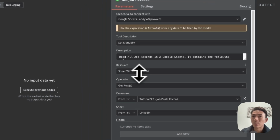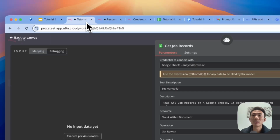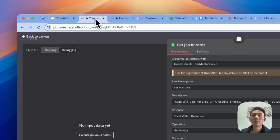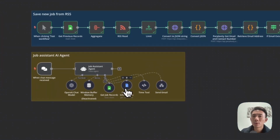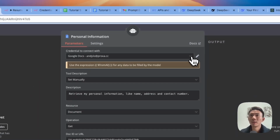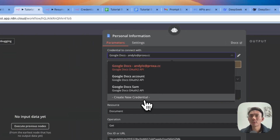Resource sheet within documents. Operation, we choose get rows, document from list. Basically this is the Google Sheets I referred to, and this is the sheet I am referring to from this node. And for filters, I choose combine filters, I choose and. Okay, for the personal information, I would like to talk a little bit about the Google Doc connections.